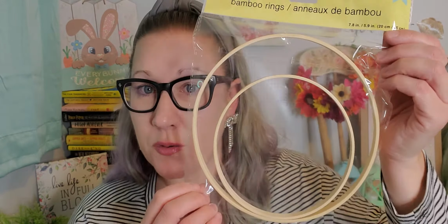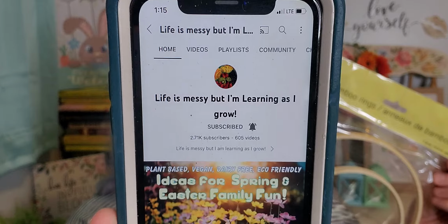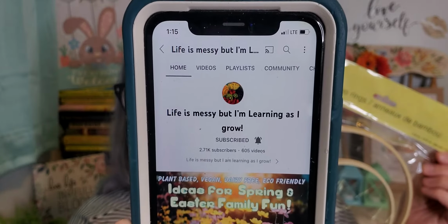So there's that. And now I'm going to show you guys this and then talk about somebody's channel. This is a bamboo ring, and there's two of them in here, and they're two different sizes. So I watched my friend the other day, and the name of her channel is long, so I don't want to mess it up, but this is her right here. It says, Life is messy, but I'm learning as I grow. This is the channel that I watch. Every single time, I try as diligently as I can to click on those videos fast, because she's cooking amazingly well.